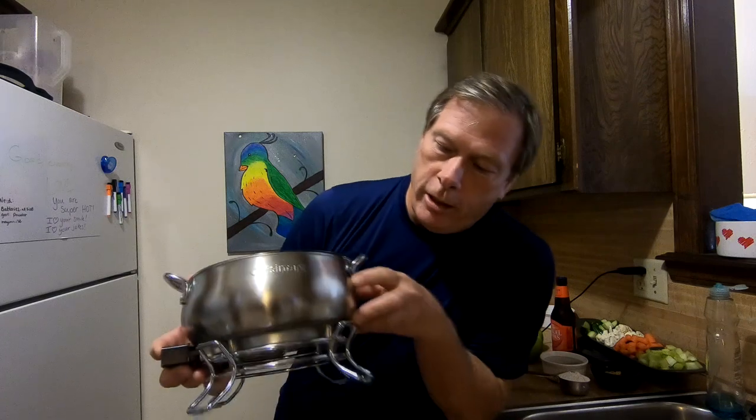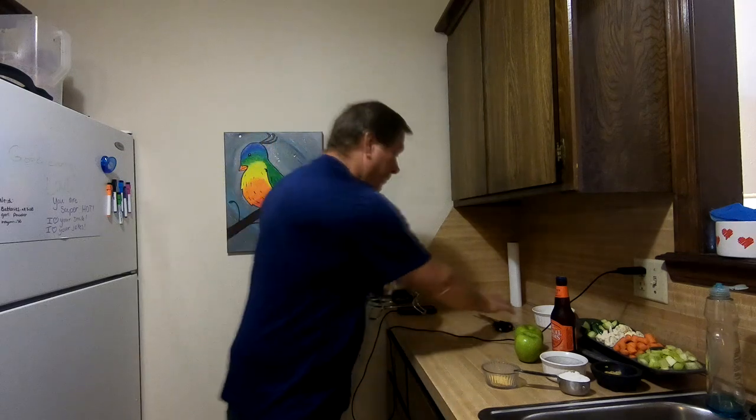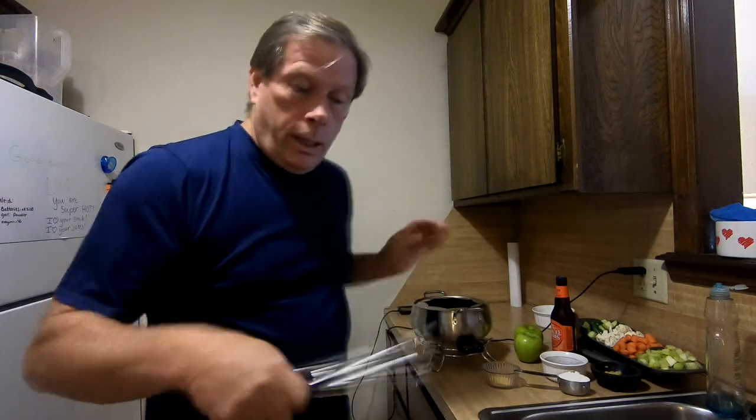There is one investment besides the $30 or so that is required on your part. And it is going to require you to invest in one of these if you don't already have it. This is a Cuisinart fondue pot. It's got a nonstick surface on the inside. It's got a little tray here for holding your forks in place, and it comes with eight of these fondue forks. And they're color-coded, so each person who gets one knows which is theirs.